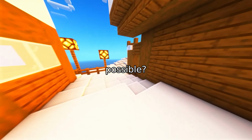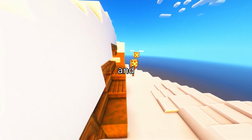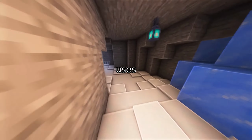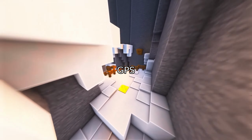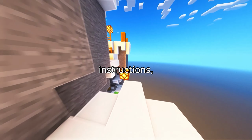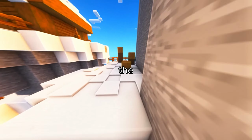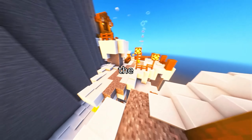What makes this possible? A combo of actionable affordance areas, the purple boxes you might have seen, and deep learning. These areas highlight where actions can happen, like where to place a pan or how to grip a cup. The robot uses this to make split-second decisions, adapting as things change. It's like having a GPS for movement, but way more dynamic. So RoboBrain 2 isn't just following instructions, it's thinking through them. Whether it's navigating a cluttered kitchen or planning a multi-step task, it's rewriting the rules of how robots interact with our world. And here's the kicker, this is just the beginning.